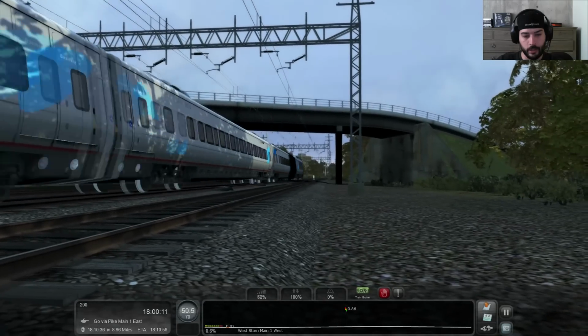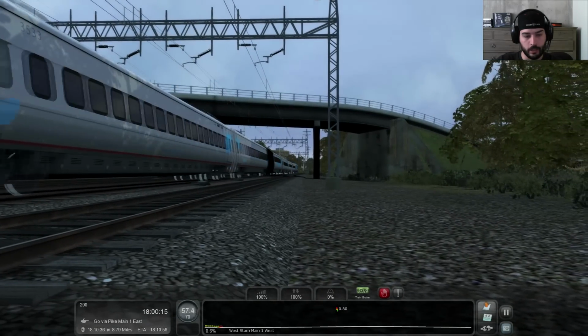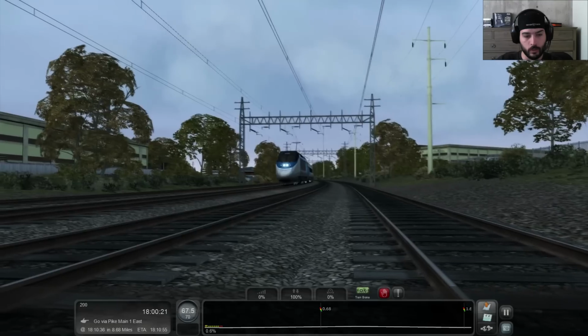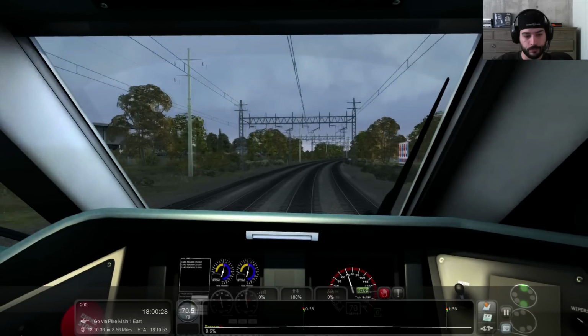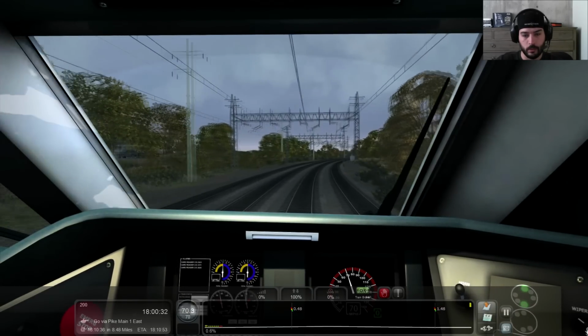And we get up to 70 right here. Let's go ahead and get our speed up. And it accelerates and decelerates really, really fast. So just keep an eye on the speed so you don't go over. Just gonna get back in cab for a while. There we go.